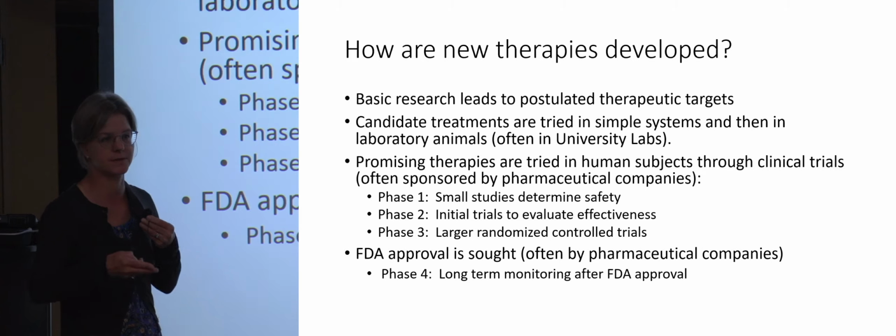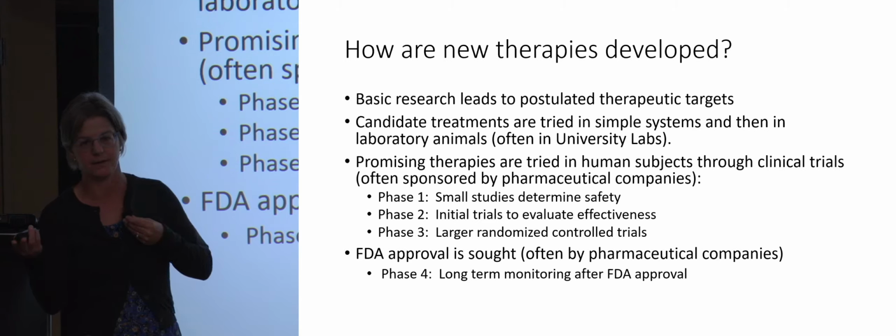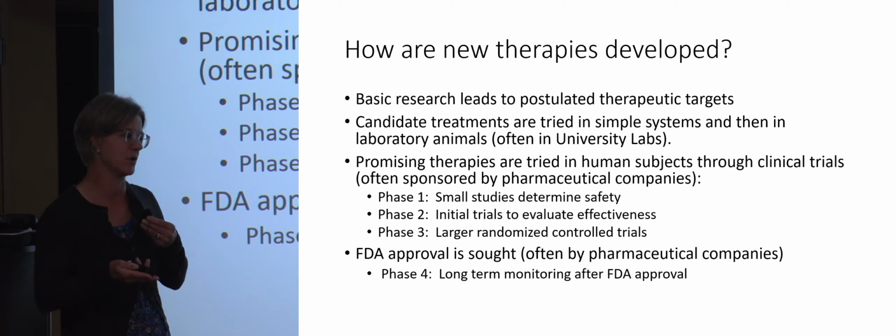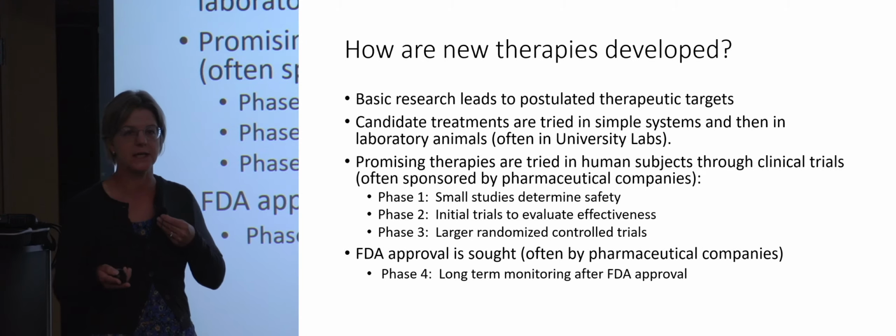There has to be a system for having some people take the active drug and some people take the control treatment, where the people who are receiving it don't know what they're receiving, and the investigators who are evaluating them may not know what they're receiving either.